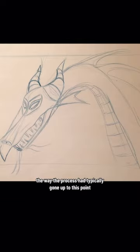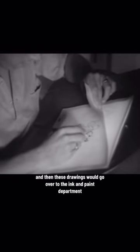The way the process had typically gone up to this point was animators would draw a scene for animation. And then these drawings would go over to the ink and paint department. And it's here that women would painstakingly transfer each line onto a piece of celluloid. And then they would fill in the backside of the cell with paint. But that's not what happened with this dragon scene.